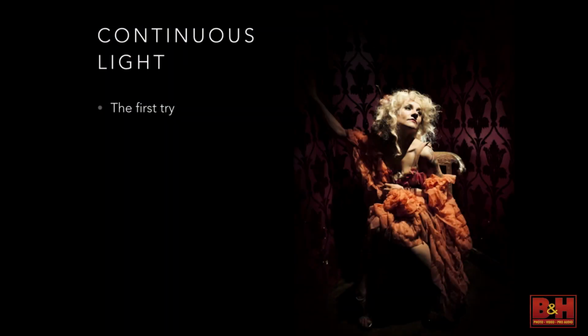Alrighty, so continuous light. This was my very first try with continuous light. And at this particular event, there was a videographer and she had little video lights. They're little round, cheap little video lights that she had gotten on eBay for like $20. And she had three of them.